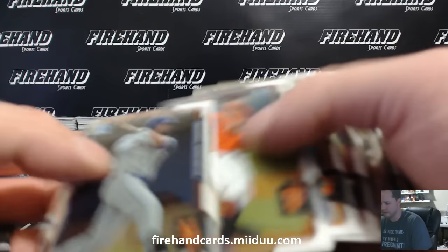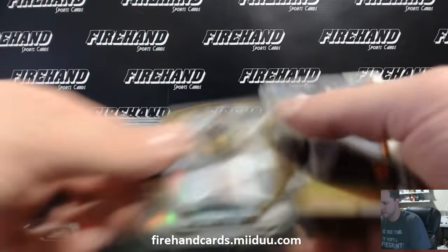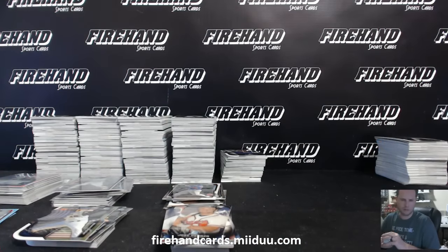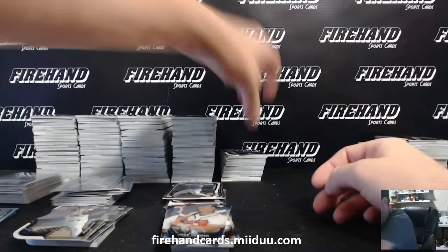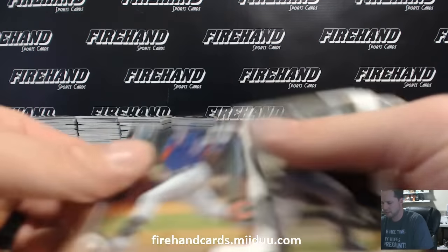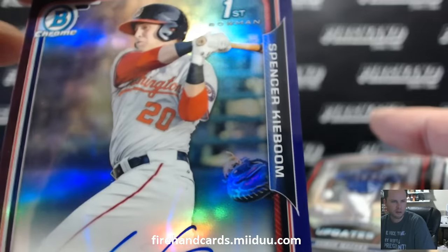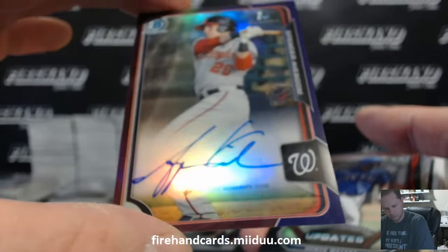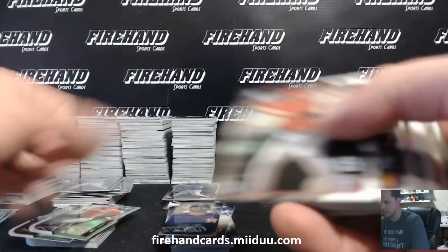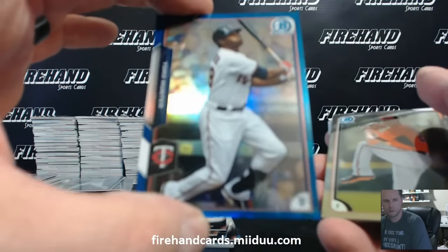Cespedes on the Tigers refractor. Dan Vogelbach refractor for Cubs. Springer die cuts. Purple auto, Spencer Kiboom! Nationals, 1-1 to 250. Trout die cut. Sano, Torii Hunter blue for the Twins to 150.